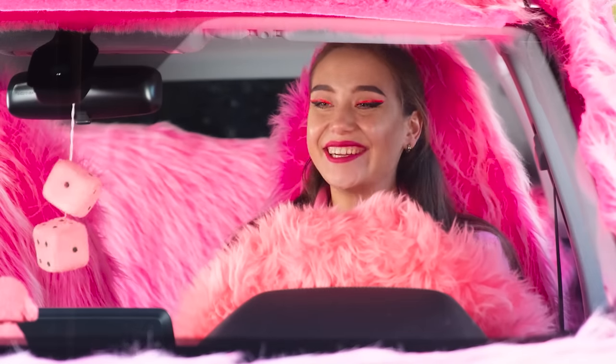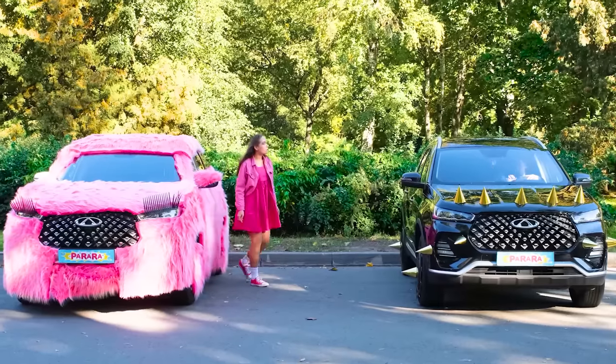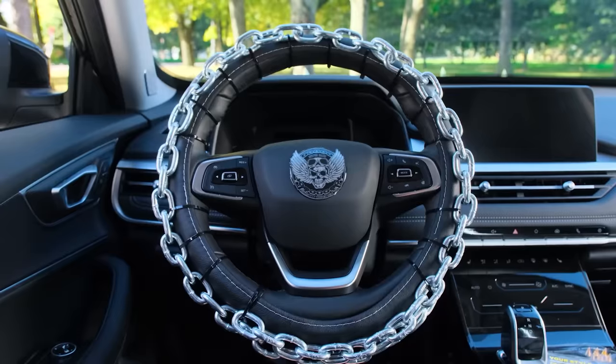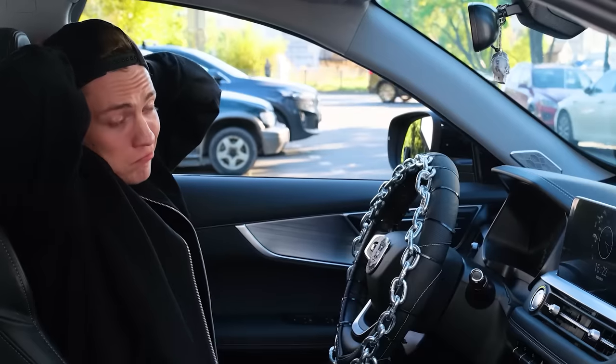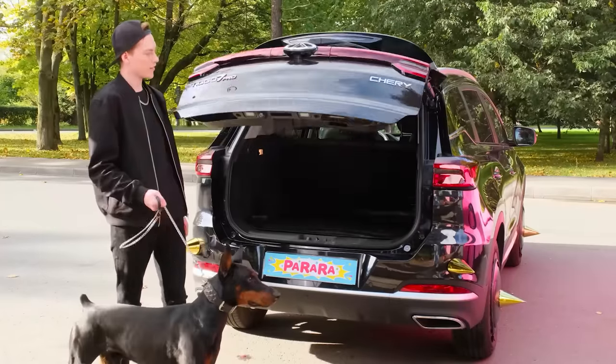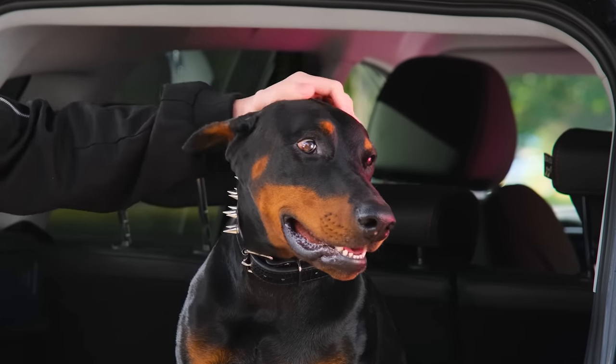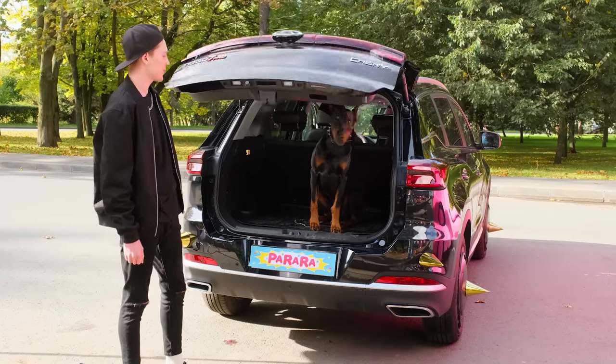That's so great! What? Is Alex copying my ideas again? Let's have a look. Did he decorate the car with skulls? Jealous? I wish I had something to be jealous of. There's enough room in my car for everyone. Even my beloved dog! Good boy! Behave yourself!